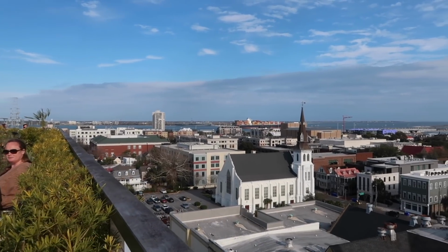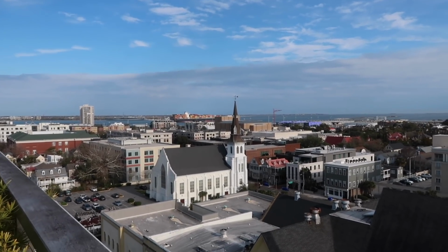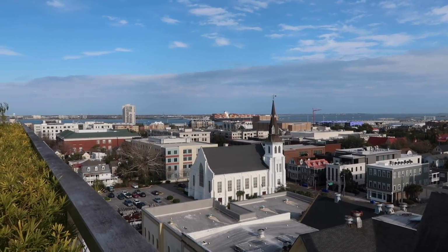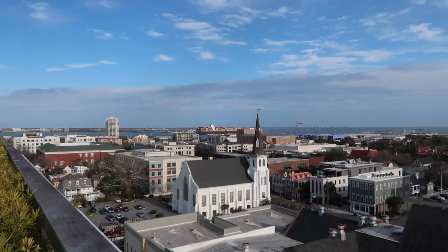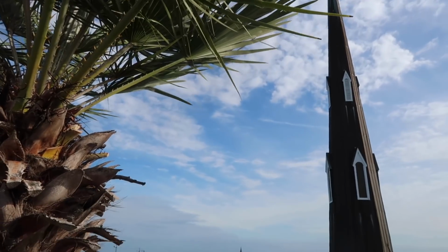So from up here you can really see that we are on a peninsula. I don't know if you can see this moving vessel over here. It's a cargo ship full of shipping containers. I don't think I've ever seen one so up close before. You can see so many of the churches. Wow, what a great view.